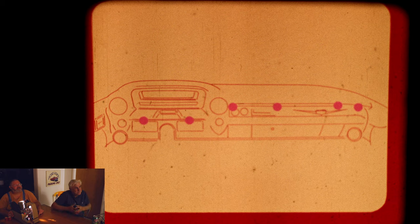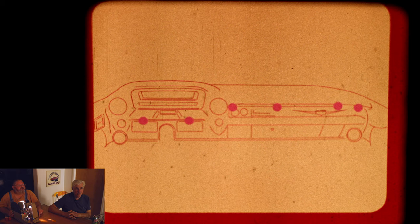Those mounting locations for the hardware behind the dash. In order to take the dashboard off or on, it must be.